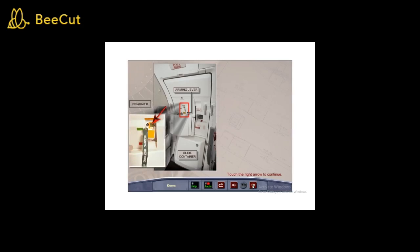To disarm the slide, the arming lever is moved up to the disarm position, and the slide disarmed indication will now be shown in green. An installed safety pin and flag is removed from its stowage position and inserted into the arming lever to prevent accidental movement of the slide arming lever.